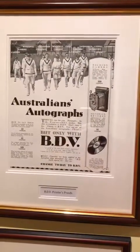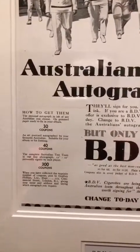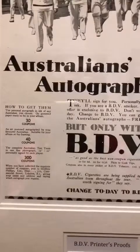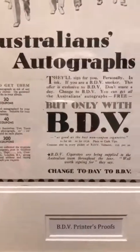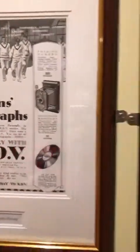That's one of them, just the players walking out. There's a standard theme, so I don't know whether they were out for choosing which campaign to use, but it was basically 30 tokens for a sticker signed, 40 for a card signed, which I've just shown you, or 300 for a full team one. They also seem to have something going on with a camera and a record as well. So that looks like one approach that they've done.